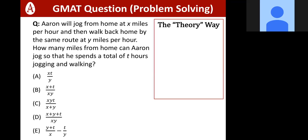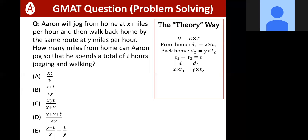Some people who are trying to do it, again, the theory way, they remember that there's this formula, distance equal to rate times time. So if I write down a few things, distance from home and back home, the T's are equal to each other and the D's are equal, and then I can try to write down some formulas. And after 5 minutes, I'm just going to give up because I'm getting nowhere close to where I need to be.